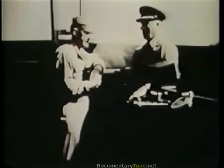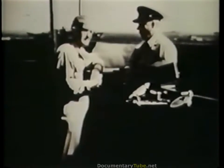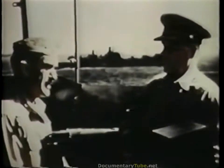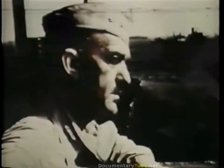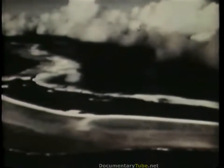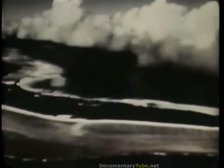The period between the Test Able and Test Baker experiments was an extremely busy one. The immense task of making detailed and comprehensive inspections, recording data, and reorienting the entire target fleet for the underwater test was completed. During this time, Vice Admiral Blandy flew to Rondurik to see King Judah, ruler of Bikini. During a friendly visit, the Admiral presented King Judah with several gifts.